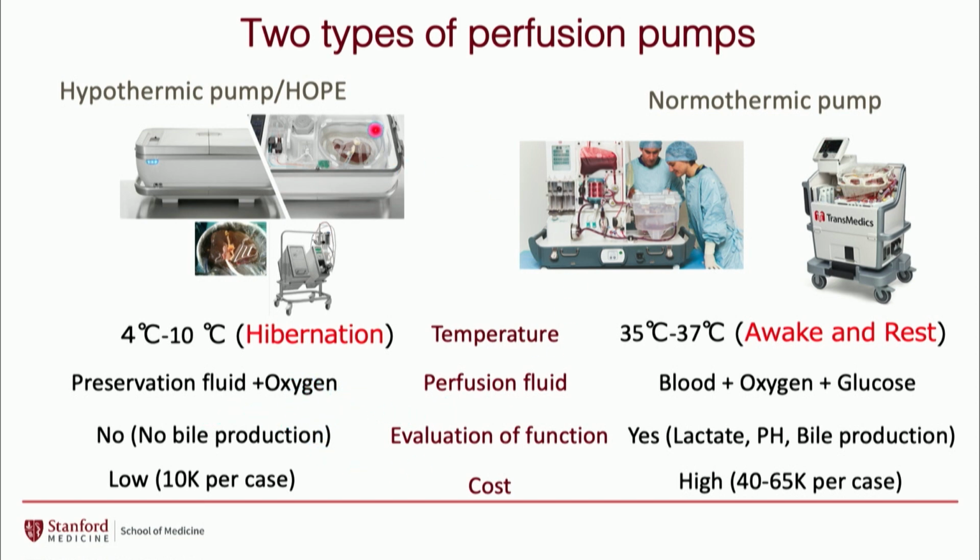But the other one is the normothermic pump. This keeps the liver in physiologic condition, 35 to 37 degrees Celsius. And for that, we have to use blood. And we also have to provide oxygen and glucose. The difference is that hypothermic perfusion tries to keep the liver in a hibernation status, like a cold sleep. And the other one keeps it awake and gives it rest. So one of the advantages of a normothermic pump is that the liver is still awake.